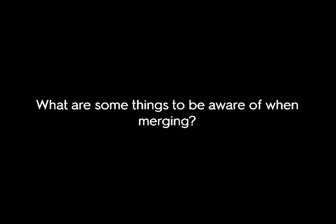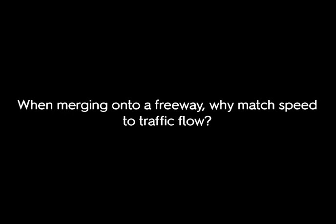What are some things to be aware of when merging? Traffic behind you. Match the speed. Have an escape path. Use good lane position for visibility. When merging onto a freeway, why match speed to traffic flow? So you're not too slow or fast to enter the lane.